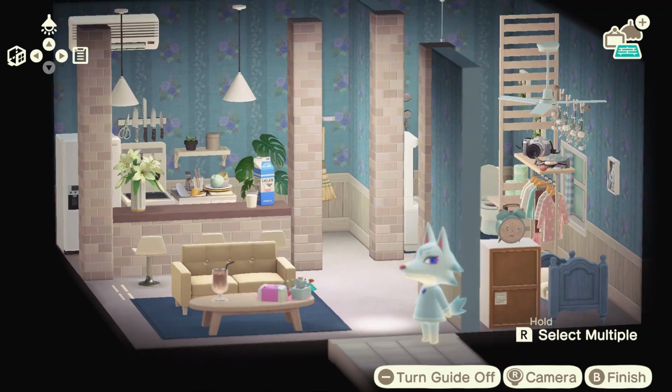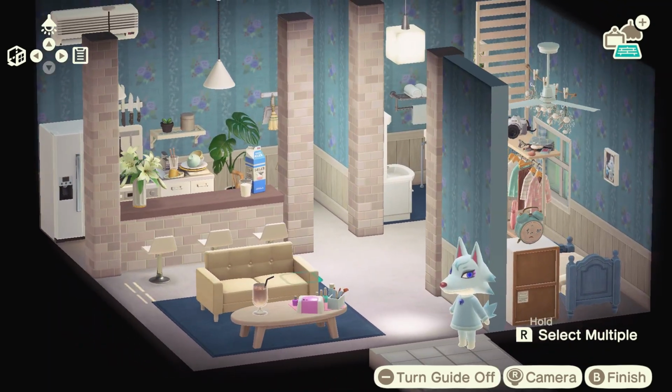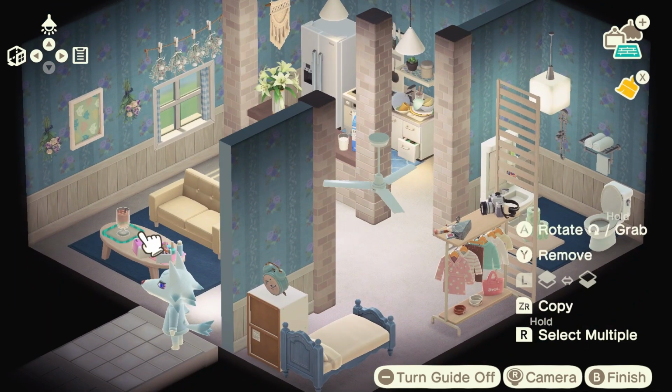Look at it go. It's kind of inspired by Miss AC and H's interiors. She's so good at them, by the way. Look up Miss AC and H on YouTube or Instagram. Amazing. And then we've got this little living space.